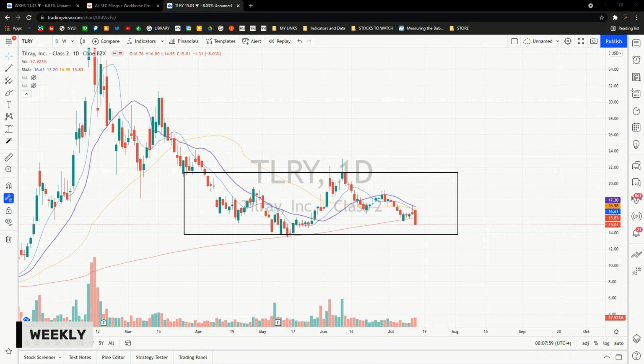Once again, to go over what they are, this is our 200. That's our 150. This is going to be our 20. And this light blue guy is going to be our 10. All right, so those are the averages that we've got.